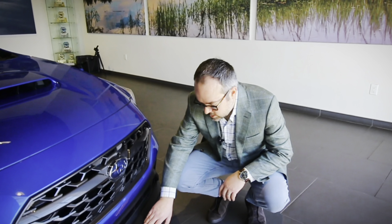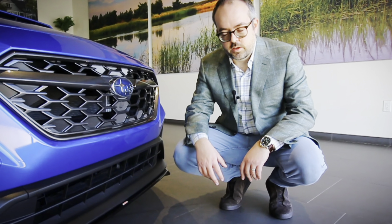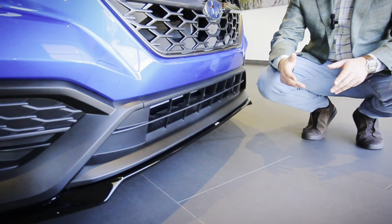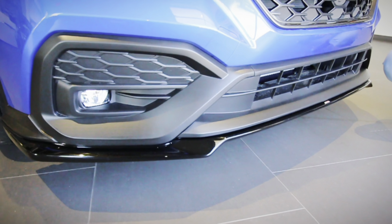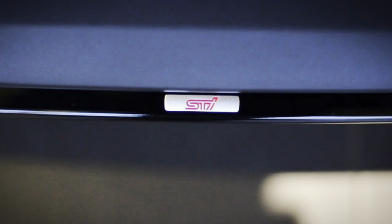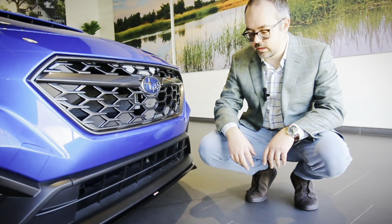Another accessory that this car has is the accessory OEM STI front lip. This is an option that you can put on the car. It can't come equipped with it from the factory, but it can be added by a dealer or yourself after the fact. It can be purchased out of the parts department. I really like the way it looks. It just makes the front end a little bit more aggressive in a subtle way that's not too over the top. And I like the little STI badge in the middle letting you know it came from STI in Japan.